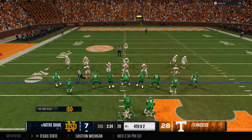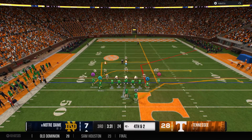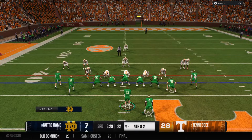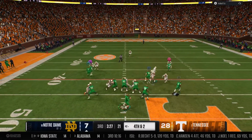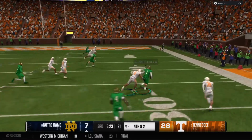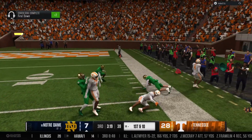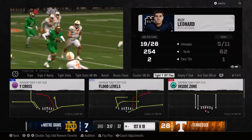And the coach has made the call, needing to extend this drive. The offense is out there to go for it. Fourth down. He's throwing for it. It's complete. That's enough for a first down. They've got him, but they convert on fourth down, and the drive keeps going.